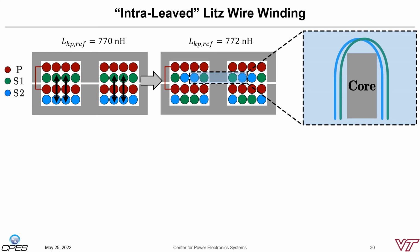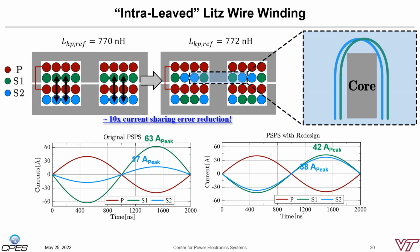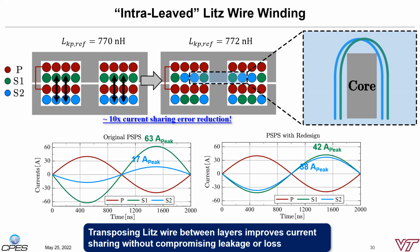Current sharing simulation results are shown on the bottom, with the old design with normal interleaving on the left-hand side and the new design with our intra-leaving on the right-hand side. Current sharing error was reduced from 50% to 5% with the new structure, which is a 10x reduction. Simulation results also show similar loss and leakage inductance between the interleaved and the intra-leaved structure.